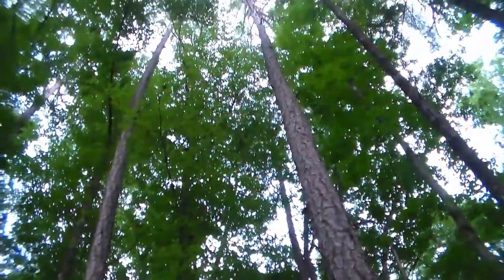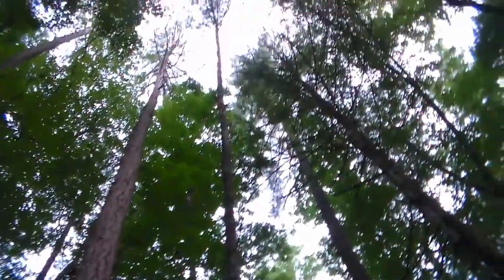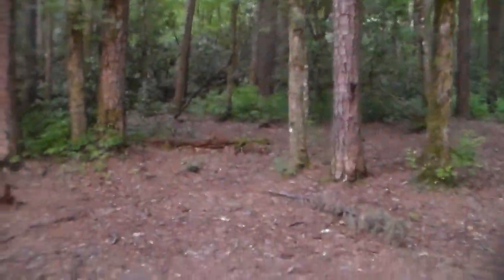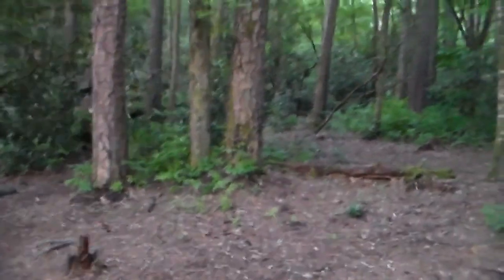Don't see any branches. Look pretty well, but it looks pretty good all in all. There's only one dead pine tree back behind me, so I'll avoid that one. But I like to kind of get tucked back in here for privacy.